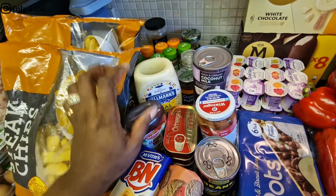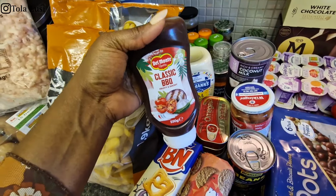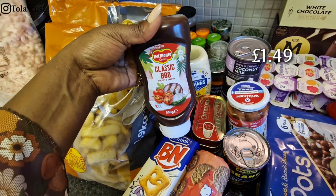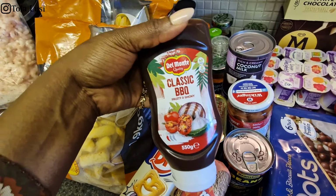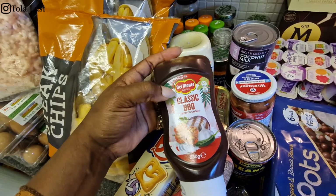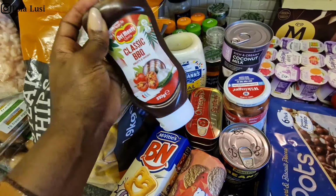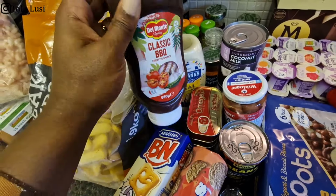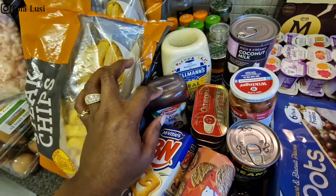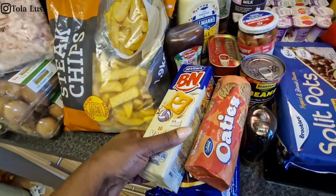I love this mayonnaise. It's great with salad, it's great with everything. I also got some classic barbecue sauce. This is Del Monte. This brand makes ketchup. I think I got that in my Dagusta box. So this is what the boys are currently using for ketchup. So I got this just as extra sauce for their nuggets and for their chips.